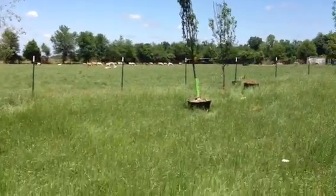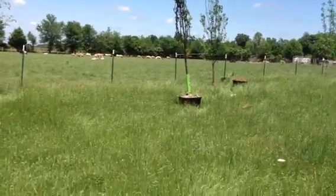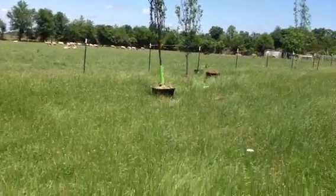We've had beautiful weather here. It's about 74 degrees here. Really nice for June. But I'm still sweating like a pig out here doing these trees.